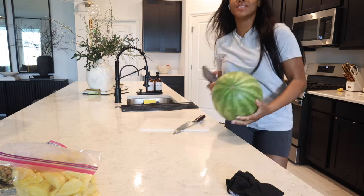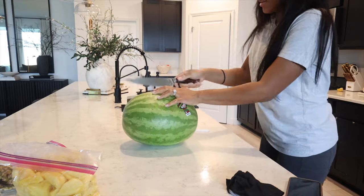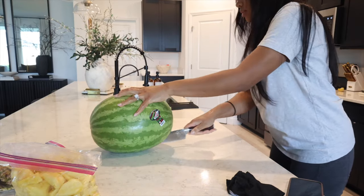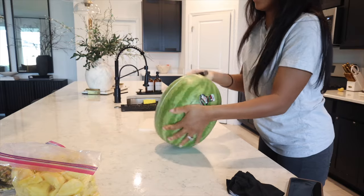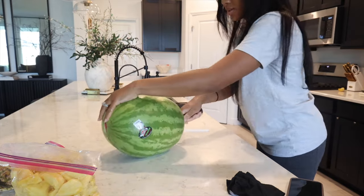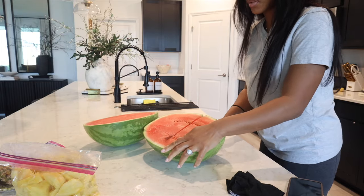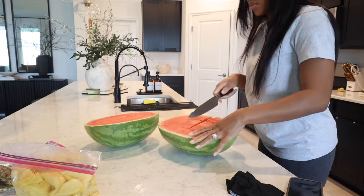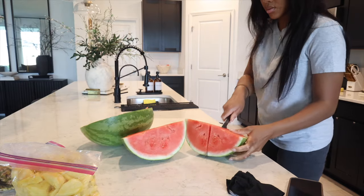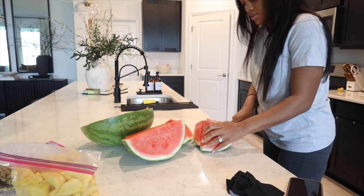Guys, pineapple, not pineapple, watermelon time. Oh Lord. This is a big one, you know. I should have cut it yesterday and gave Monet a piece. Kinda look like it's sweet, let's see.